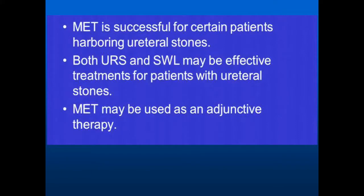This MET stands for medical expulsive therapy. In other words, if we have a stone early, it's relatively small, and just for your information, the diameter of a stone that we have high hopes will pass is about 4 millimeters. A 5 millimeter stone can pass. A 6 millimeter stone, we have to go to work. But let's say we have a 4.5 millimeter stone.